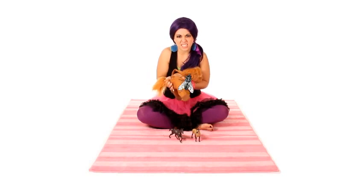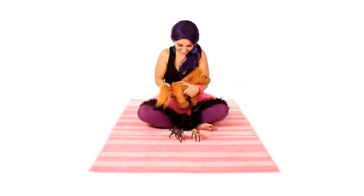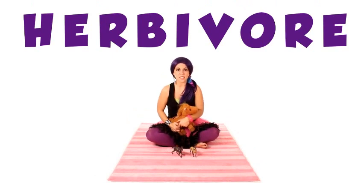Do you think that a horse's tail is just a tail? No way! Their tails are really important. They use it to keep warm and swat away bugs and flies. Horses are herbivores. That's a big word. It means that they only eat plants, no meat. It's kind of like being a vegetarian.